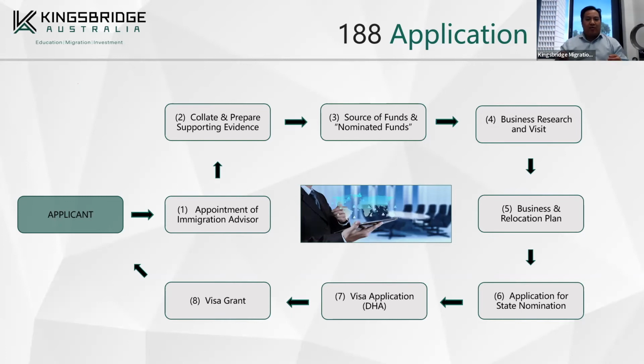The reason why we put the nominated funds like this is because some people would tell me, hey, Anthony, I've got $3 million in this account in Singapore because that is from my business. And then by the time that we need to transfer $1.25 million, the money came from a bank account in Cambodia, which was not disclosed. And should that arise, the visa will get refused. So it's very important that you declare things accordingly.